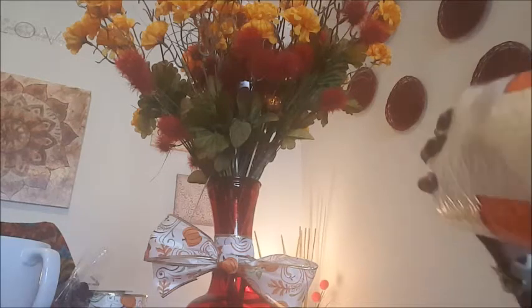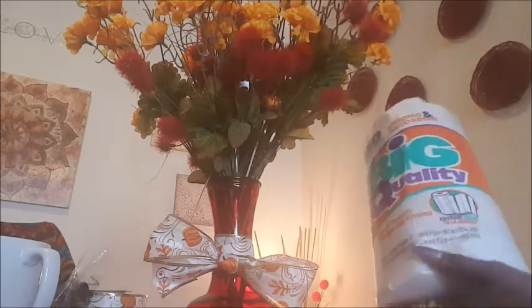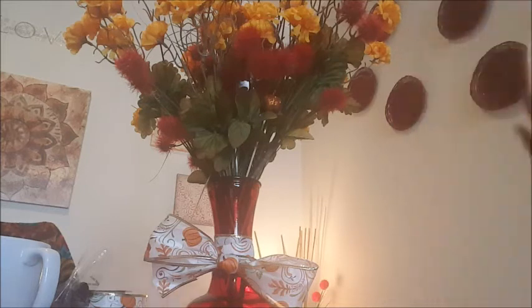And then I got some of these paper towels that I sometimes buy. I think I bought two of these. You know I like this one right here. They come in little bitty soft sheets like this, so they last longer, okay?